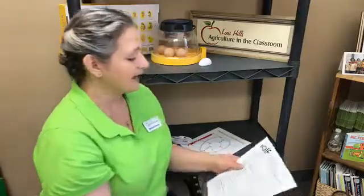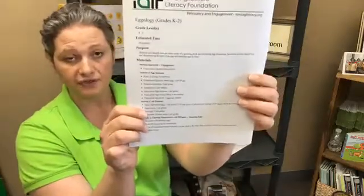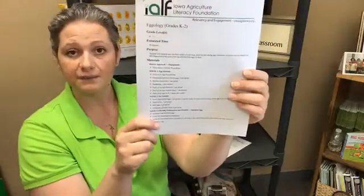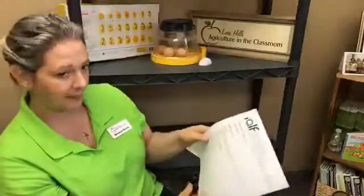These are activities that are available from a website, the Iowa Agriculture Literacy Foundation. This is a lesson plan on Eggology. This is a kindergarten through 2nd grade lesson, and it has all of the links that you need in order to print off the diagram of the parts of an egg and to create the parts of an egg activity book.